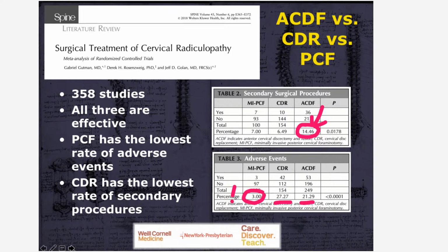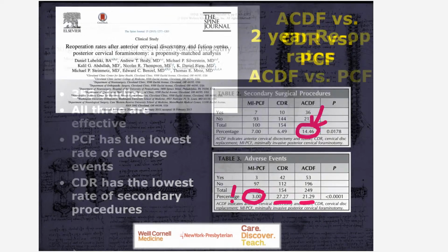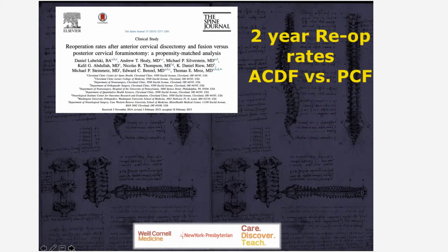Now, the next 2 studies I want to show you try to look at longer-term outcome. One of the biggest concerns with posterior cervical foraminotomy is the longevity of the success of the operation. Critics say that you decompress the nerve root, but then down the line, patients develop a deformity and may need more surgery to have that fixed.